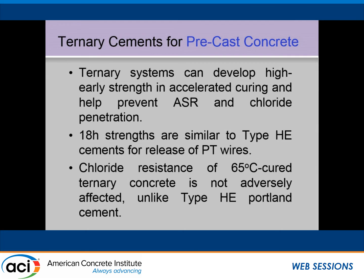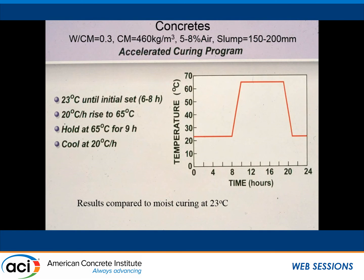Well, so we did some work on this a long time ago to show that they could do that, and we're using 65 degrees C. And so we're trying to show them they could use these mixes in precast plants, even though they typically don't think they could. So we set up a steam profile. We followed the requirements of the precasting standard, the Canadian one, in terms of temperature rise rates, holding the temperature, and coming down again.